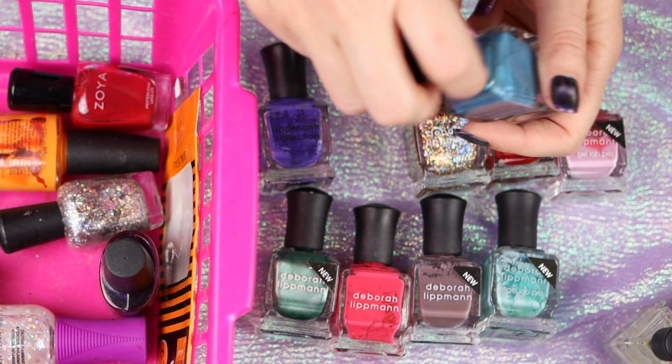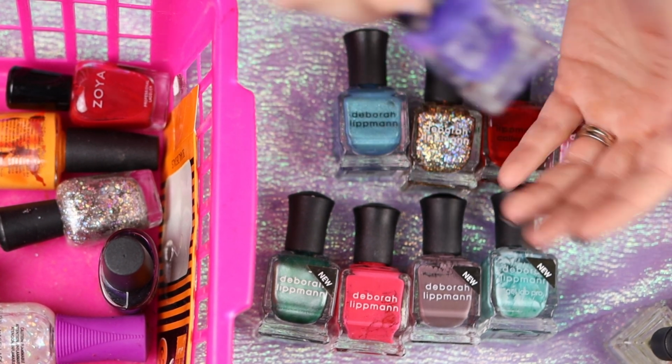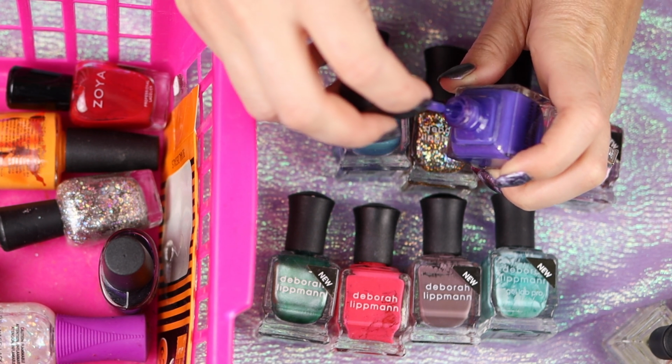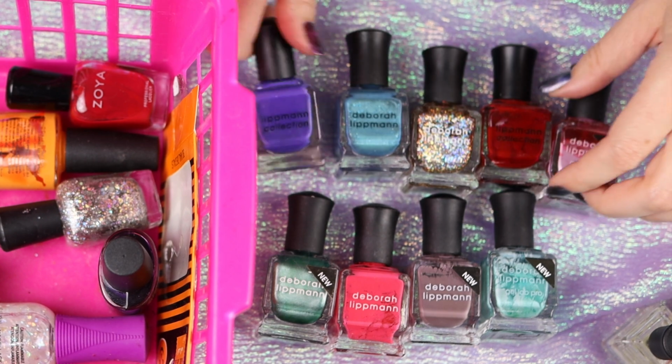Beautiful, beautiful polishes. These ones are on the thinner side, so they're not as thick as some of the indie brands I've been trying, but they tend to last really well, and they also go on really easy. That one is good. I think almost all these will be good.